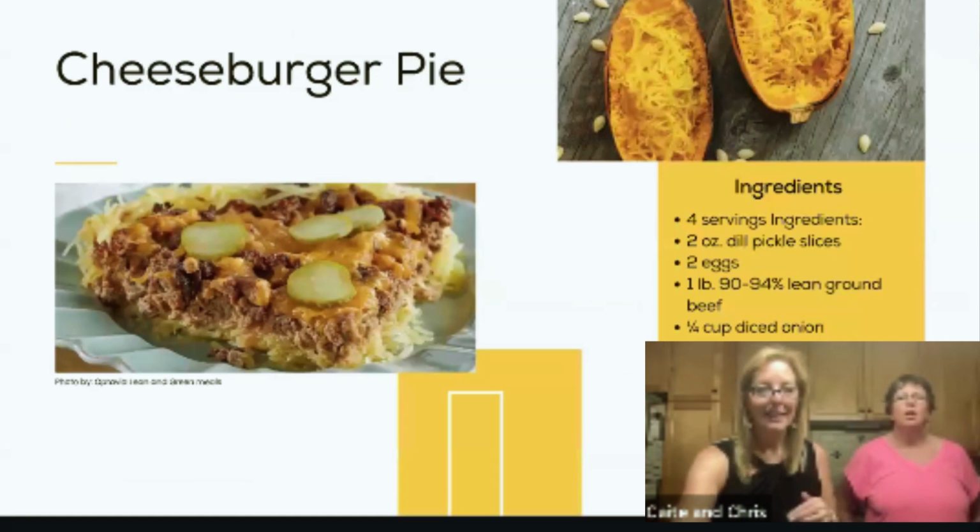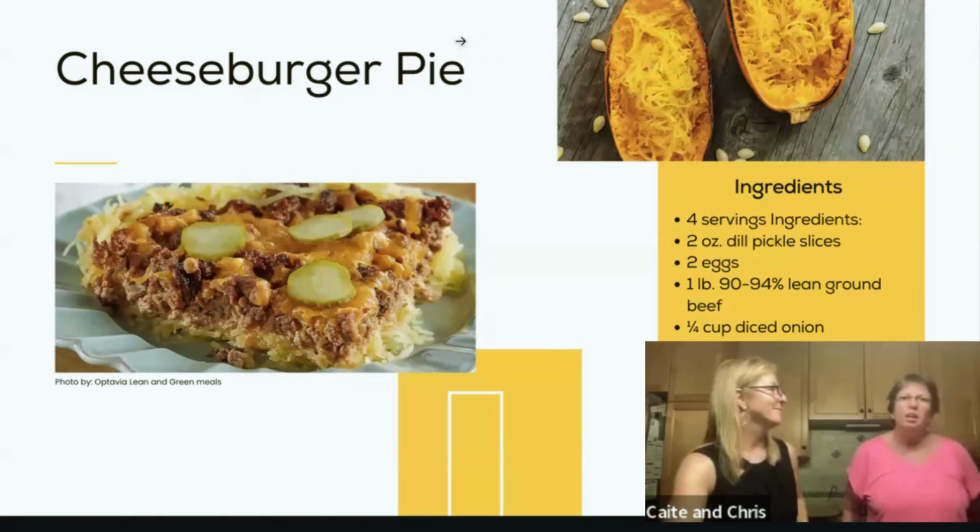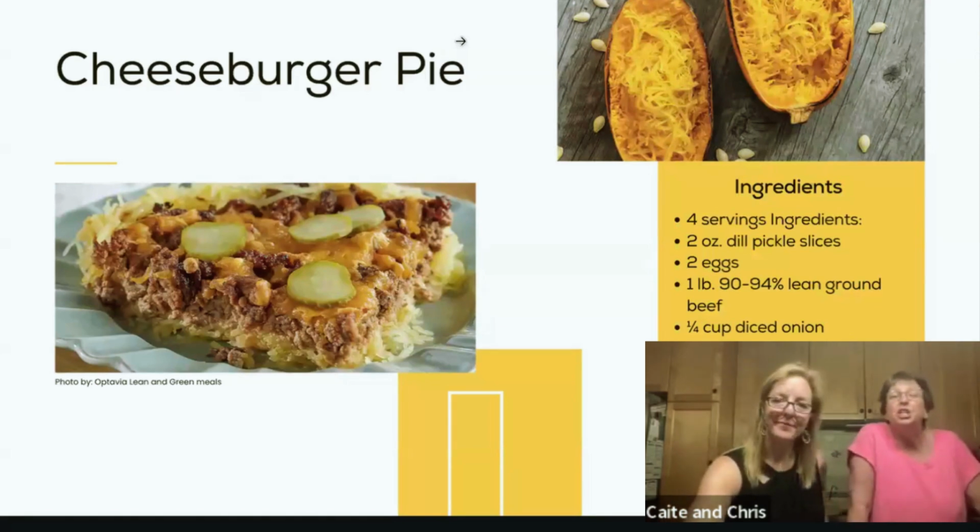All right. So next up, this is one of my absolute favorites. It's comfort food at its best. It really has that healthy twist. This recipe tastes like a cheeseburger in a cozy casserole. All the flavor you love, but ingredients that actually fuel your body. We've upgraded a few of the key things. Spaghetti squash crust instead of a traditional pie crust. We're going to have some lean ground beef. We're going to have some Greek yogurt in place of the mayo or the sour cream. And the result is a dish packed with protein, fiber, and flavor without that heavy post-meal slump. So let's show you how simple this is as we put this together.